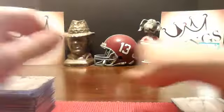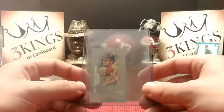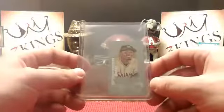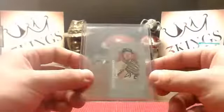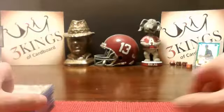Our silver minis. Adam Wainwright, Cardinals. Bryce Harper, Nationals. Matt Carpenter, Cardinals. Eric Hosmer, Royals. Dee Gordon, Marlins. Joe Panik for the Giants. And Greg Holland for the Royals. Michael Cuddyer, Mets. All right, relics.